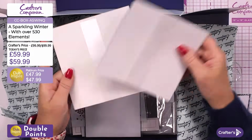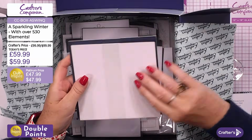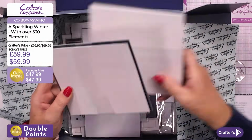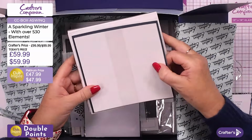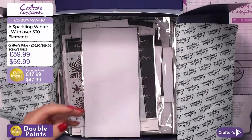And then you've got your 6x6 there, and you've got 2 sizes there. So look, you've got one slightly incrementally smaller, and then you've got your card blanks as well. So you're getting extras with your 6x6. Look at that, all your matting and layering sorted out straight away, which is incredible.